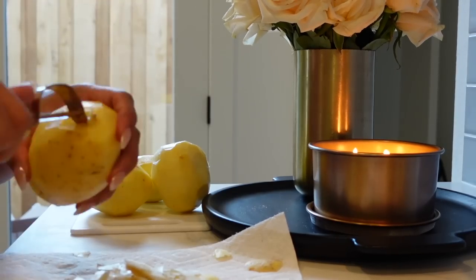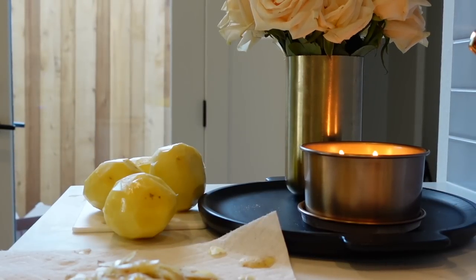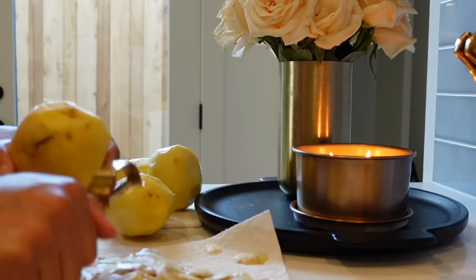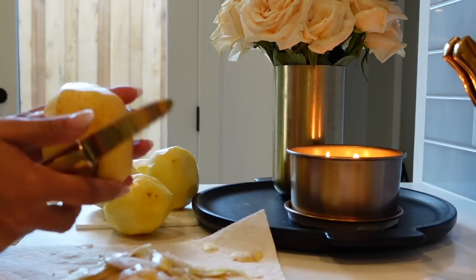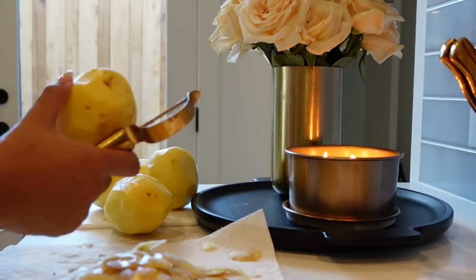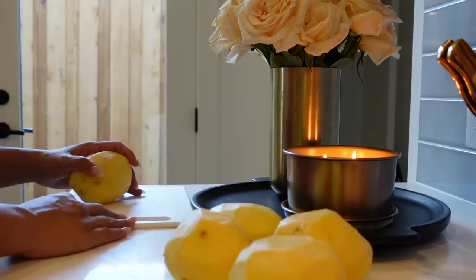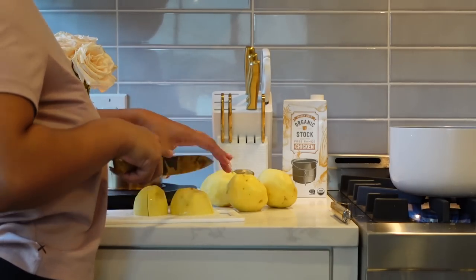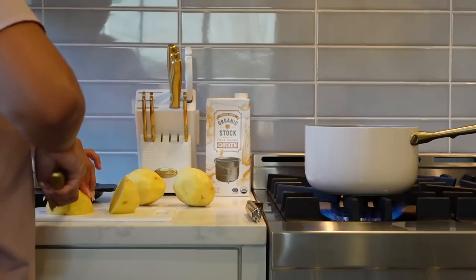I'm just using golden potatoes. These are my favorite type of potatoes. I'll use russets if I have to, but golden potatoes are definitely my favorite for making mashed potatoes. So I'm just peeling all the skin off of them, and then I'm just gonna cut them into fourths. We're gonna boil them and they're gonna be mashed, so the cuts don't have to be perfect or anything. I went ahead and already started boiling the water so they can cook faster, and added a little bit of salt to the water as well. And then after I'm done cutting them, I'm just gonna throw them in the pot of hot water.